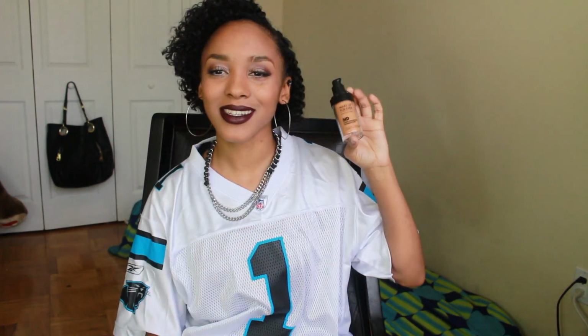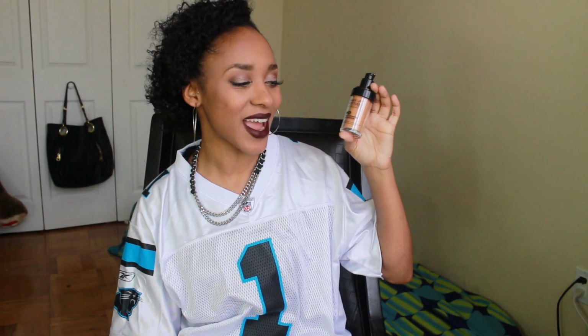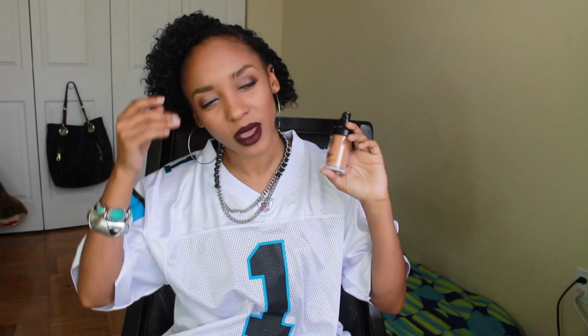I love wearing this foundation when it's one of my friend's birthdays, if it's my birthday, if I'm going to a dinner with friends, hanging out with friends, just anytime I know I'm going to be photographed and I need my skin to look on 10, then I pull out this bad boy right here, and this is the Makeup Forever HD foundation. I have this color in a 170. Now this is a winter color for me. When I wear it in the summertime, it's too light for me.